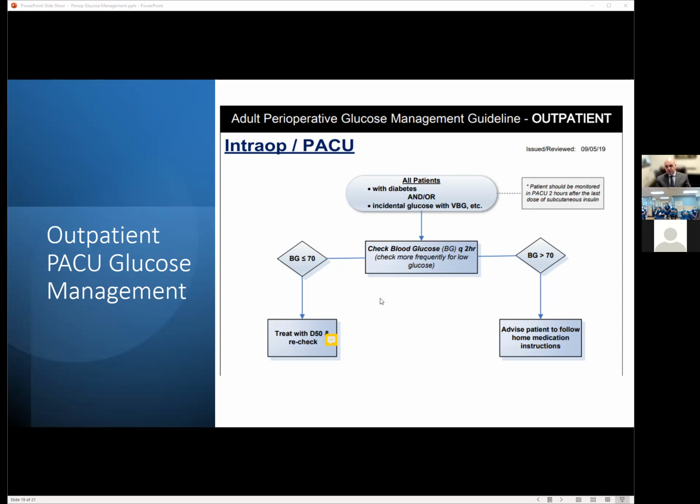It's always recommended that we document at least one recheck in the PACU, but you don't necessarily need to wait another 2 hours since the last check. As long as we've waited 2 hours from the initial insulin administration in pre-op, whether that recheck happened intra-op or in PACU, it does need to be 2 hours afterwards. But regardless of where it happened, we have satisfied that requirement.